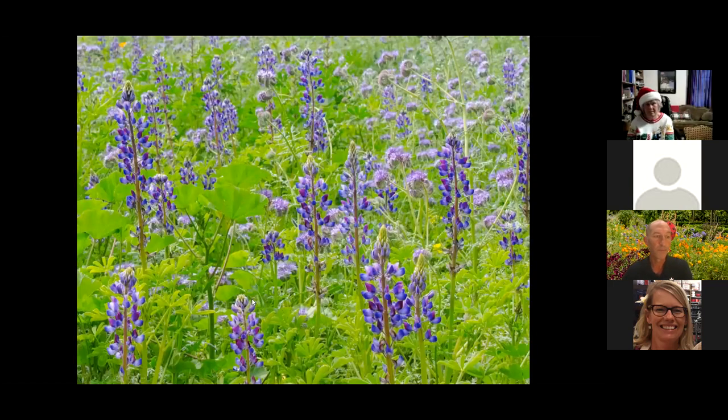And here's the lupin with some Phacelia mixed in. Lupin's a very easy flower to grow. The seeds are quite large beans, and it'll grow through the mulch just fine.